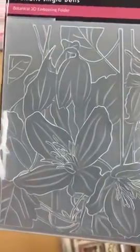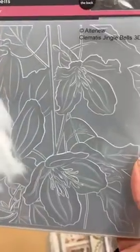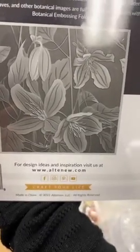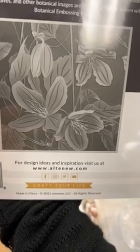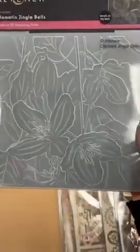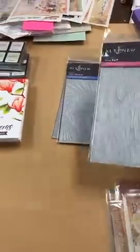This one is new. Celui-là est nouveau, le Clematis Jingle Bells. Okay. Et ça a l'air comme ça. It's very pretty. It's going to be beautiful when it's embossed. Donc, vraiment, vraiment beau. So this is the 3D, et celui-là est nouveau. So that's a new one.